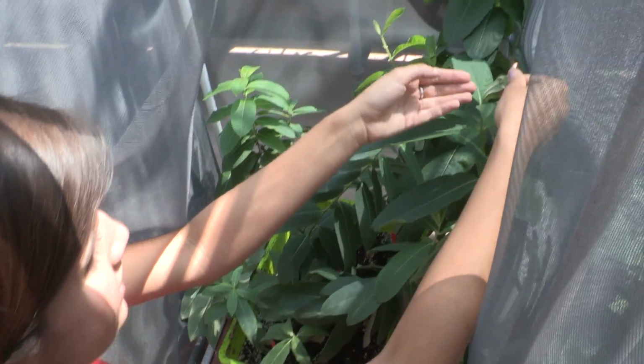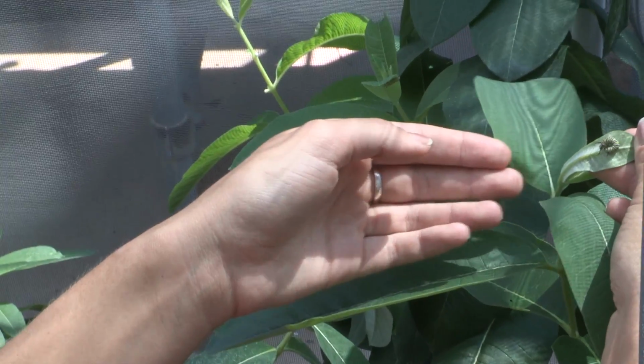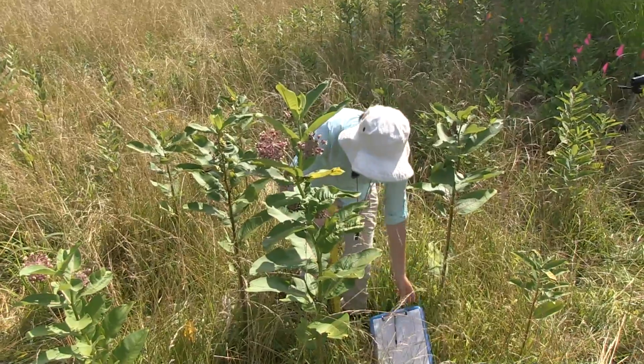When you're looking at such a large problem, it's really hard to figure out what the trigger is. The more pieces of the puzzle that we have, the better we're going to be able to put them together.